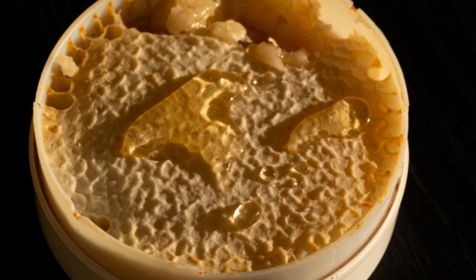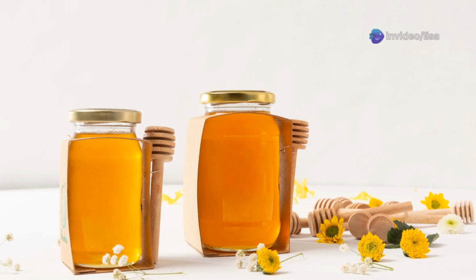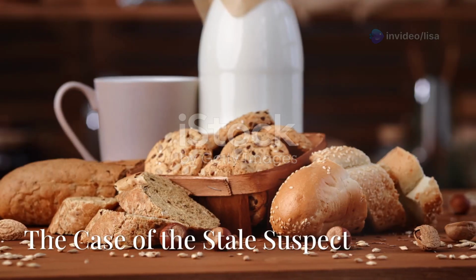The cold temperature causes the sugars in honey to crystallize, turning it thick and grainy. So, keep your honey in a sealed container at room temperature, away from direct sunlight and heat. It will stay delicious and spreadable for years to come.